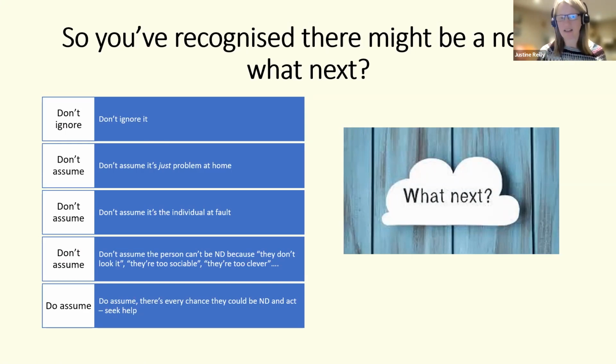This next bit is: don't assume it's a problem at home. It's largely addressed around children that you might be working with longer term, where parents might be saying, well, what we're seeing is that the child's really unhappy. And there's a temptation to say, oh, well, it's just something that's happening at home. But actually what's happening is the child's really unhappy in the day and is only comfortable to say and show that when they're in a safe space at night.